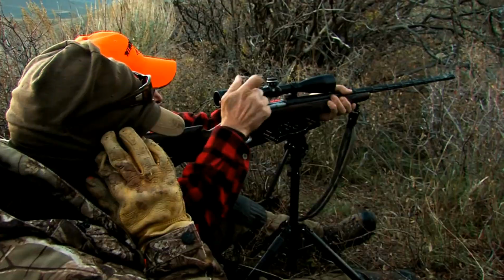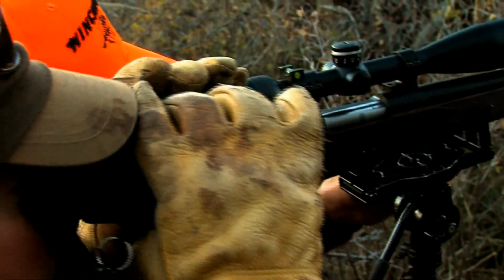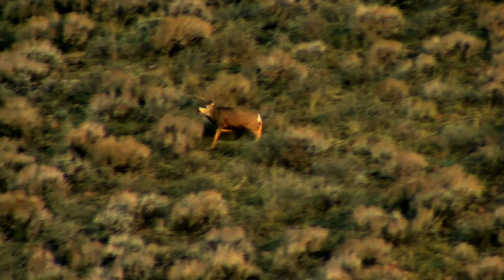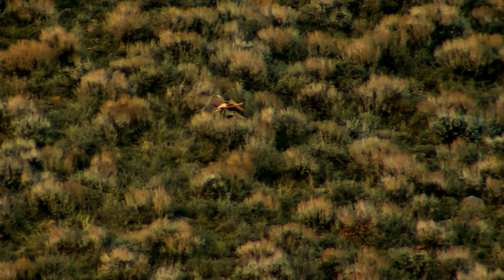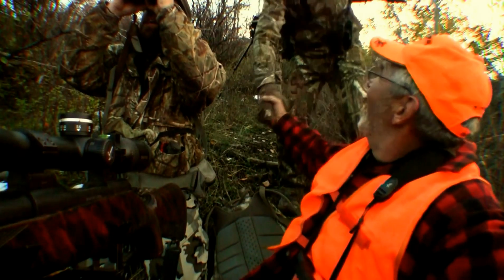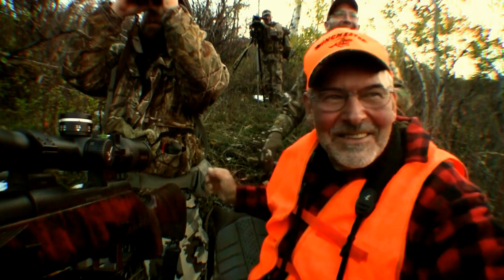Nice, reload, reload, reload. I jacked another one in, but I knew I wouldn't need it, and he ran down and tipped over. There he goes. Nice shooting. All right. Nice shooting. Nice mule deer right there. Good shot. That's a nice buck, man. You bet it is. Yeah.